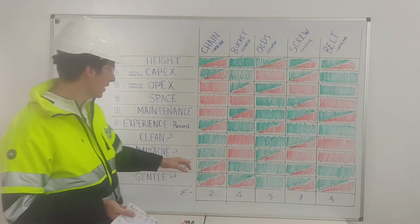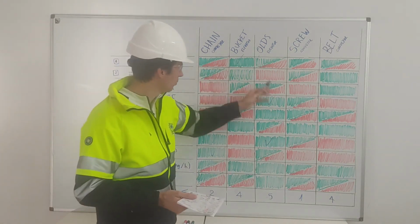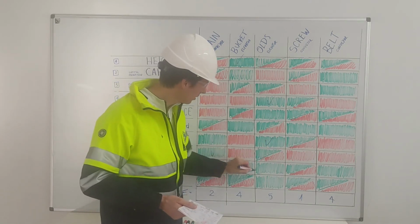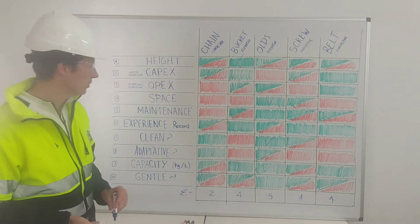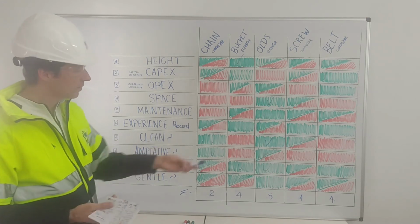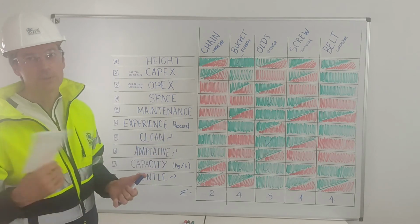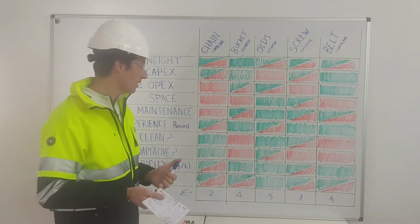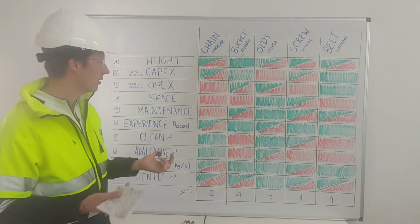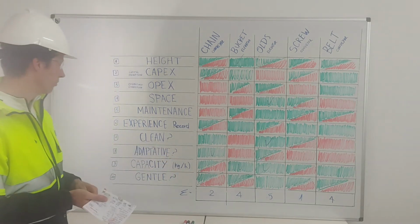When it comes to capacity, here we will highlight only that bucket elevator and auto elevator will be the best ones, because, well, actually they can offer, together with the belt conveyor, very high capacity. It's only a matter of speeding up, increasing the speed, and you get automatically more volume, right?